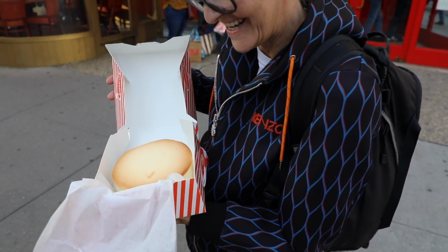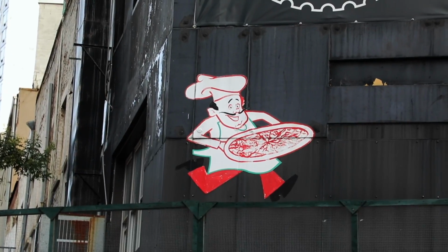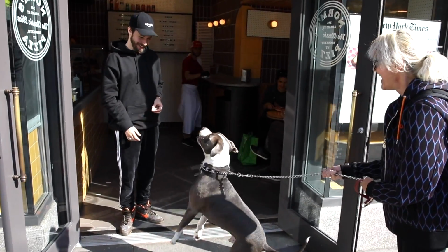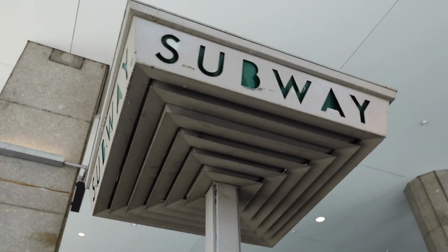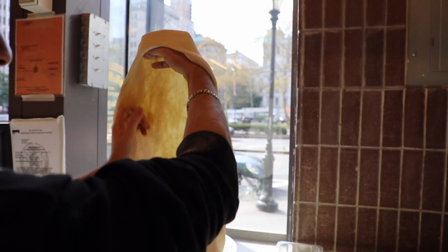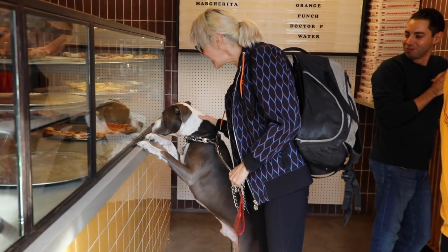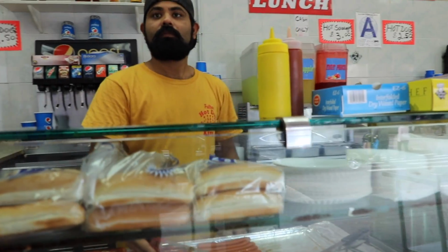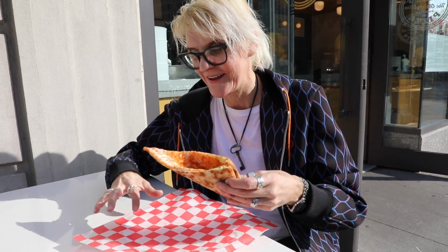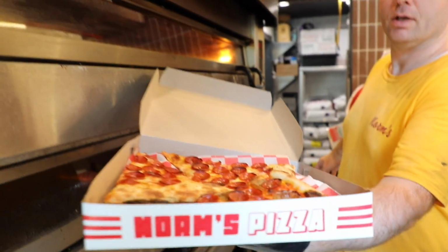Doesn't that look amazing? Gluing structure, making sure to get a nice even. Yeah, say hi. And it was made by Noam himself.